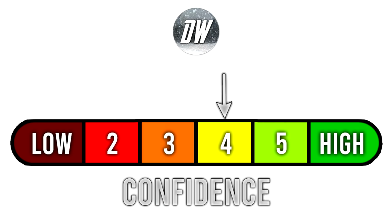For today's confidence tab, we are at a 4 out of 6 still. I haven't really increased my confidence because the GFS and the European model still have not come together fully. And I'm not even sure at this point if I ever will move up to a 5 out of 6, really.